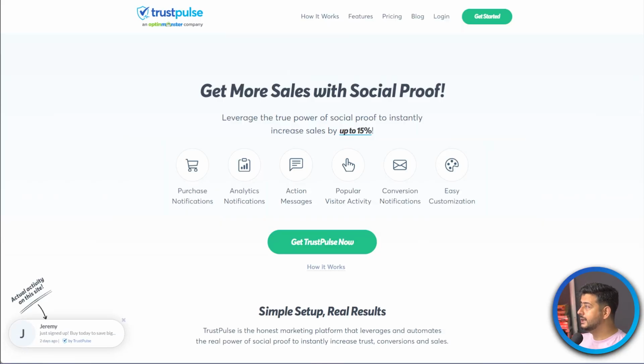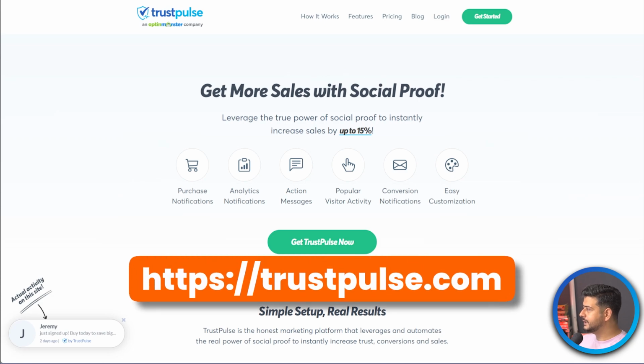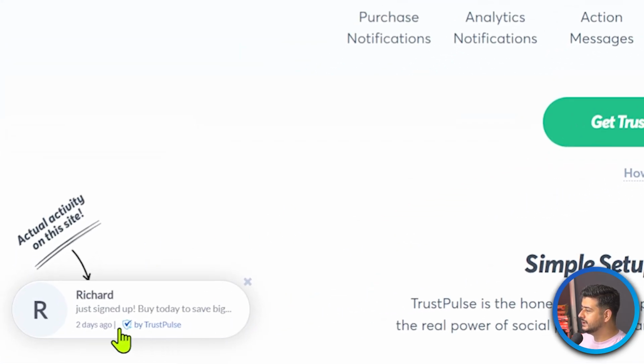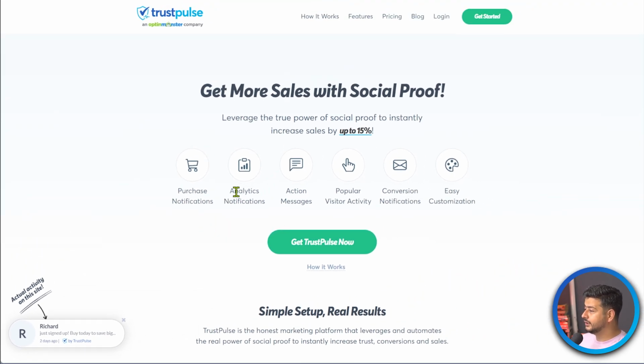How do we actually do this? It's very simple by using a product called TrustPulse. You can see TrustPulse says, get more sales with social proof. Leverage the true power of social proof to instantly increase sales up to 15%. And it works very simply. You can see the site activity on the TrustPulse website is being showcased here, that Richard just signed up today to buy savings. So you can have purchase notifications, analytical notifications, action messages, popular activity, conversion notifications, and customization abilities.